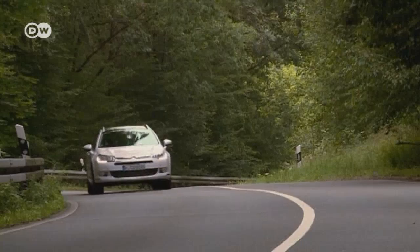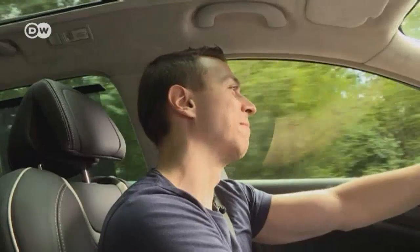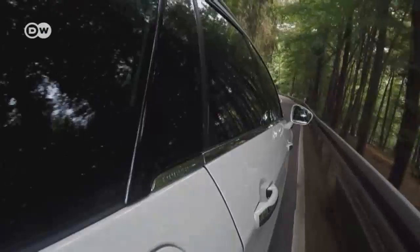Prices for the C5 Tourer start at just over 33,000 euros. Our test car, which came with the exclusive trim level and a 133 kilowatt diesel engine, will cost you at least 42,000 euros.